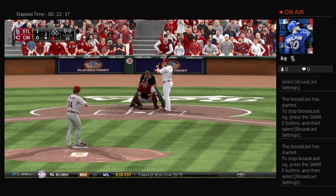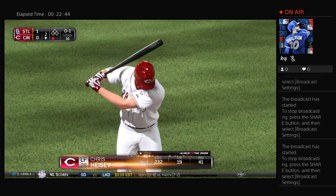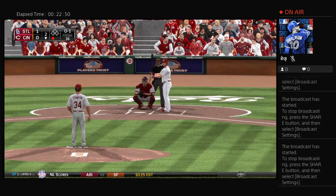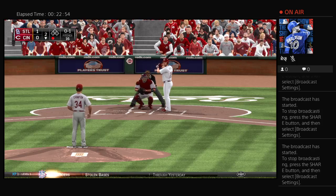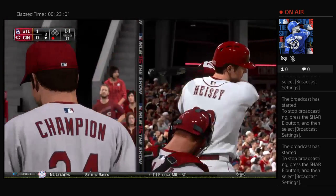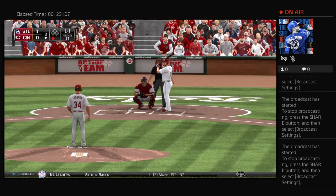Into the box now, Chris Heisey. As he will take strike 1 on the fastball here, no balls and a strike. He'll start play with that average down in the low 230s with 19 homers and 41 RBIs. And the pitch. Off the plate, 1 ball, 1 strike. We're in the second with the Redbirds holding a 1-0 lead.